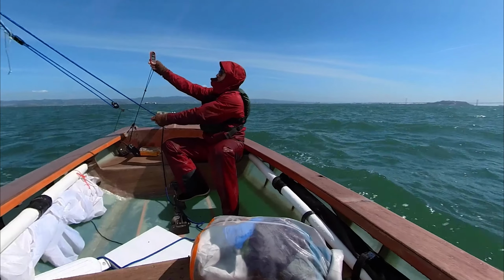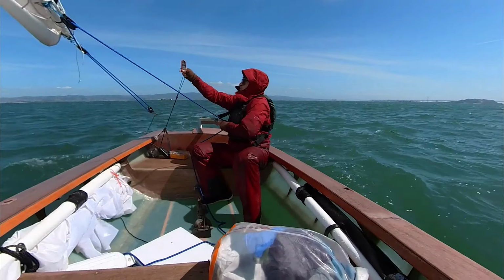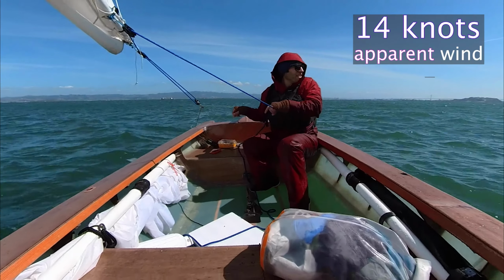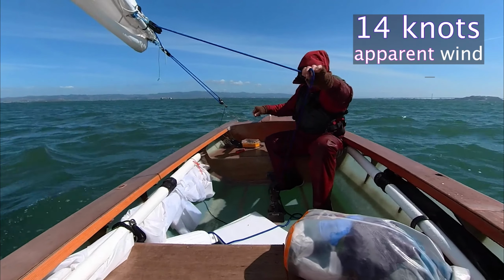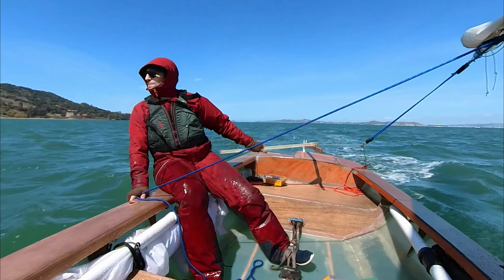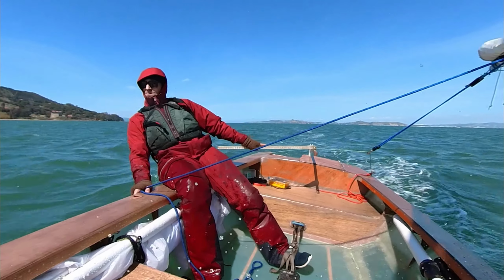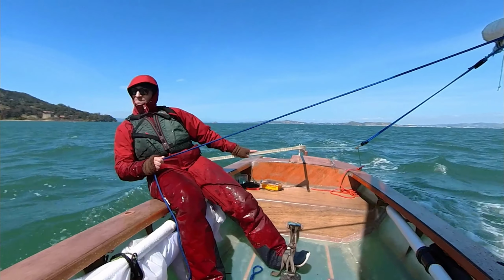Trying to take a wind reading. The only time I took a reading was when things were relatively calm. 14 knots apparent wind. So that means the actual gusts were probably 3 or 4 knots higher. The boat's doing great in these conditions.